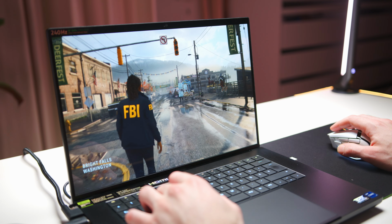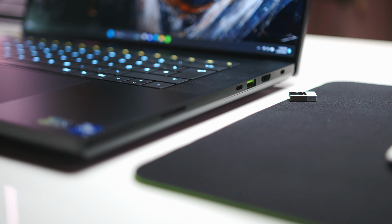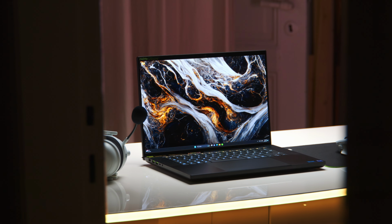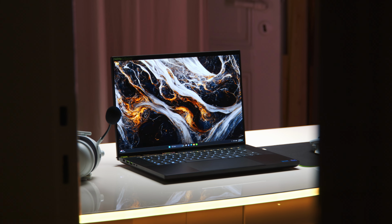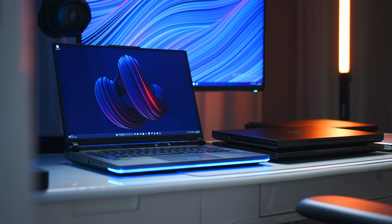And with the combo of the stellar OLED display, solid I/O and still adequate if not class-leading performance, combined with subtle looks and a well-controlled noise profile, it's the perfect hybrid between a work and play laptop. And the Scar, well, if I would not look at it and just judge I/O, display, performance and fan noise, this would be my, and yes, I'm going to say it, perfect laptop.